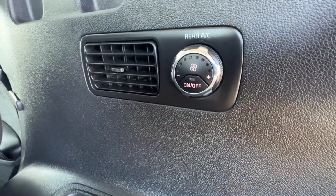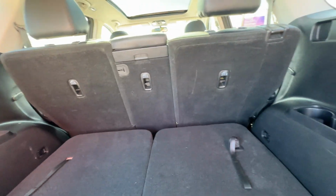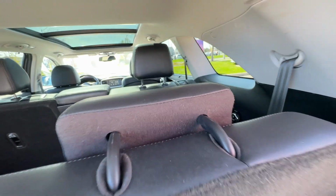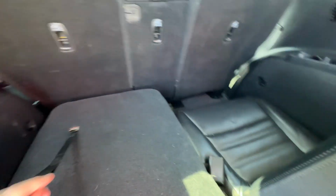We even have the rear climate control in the back here for the little ones, so that way they stay nice and cool, or nice and warm, whatever you'd like, and a vent back here as well. So, you know, if you got the little ones back here, you got to keep them comfortable too, right? We're gonna fold these back up just so I can show you the condition of the seats.